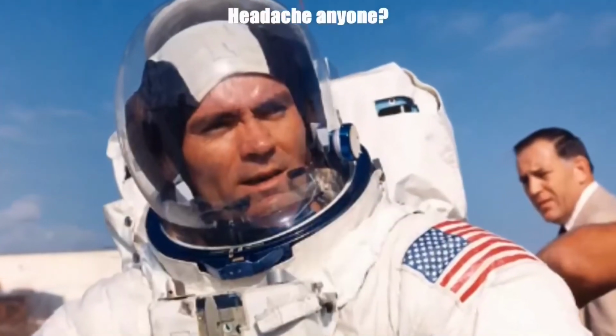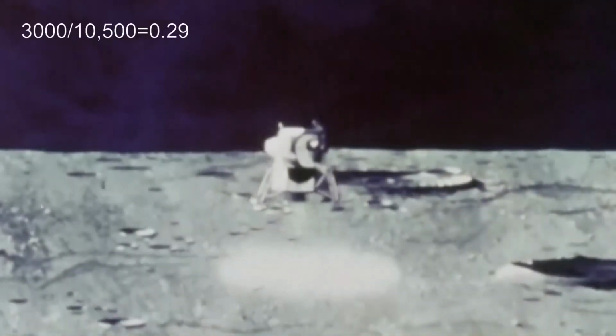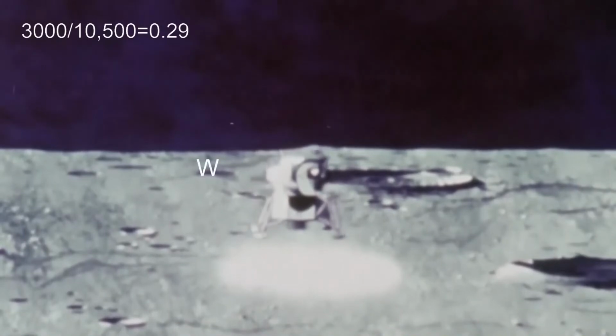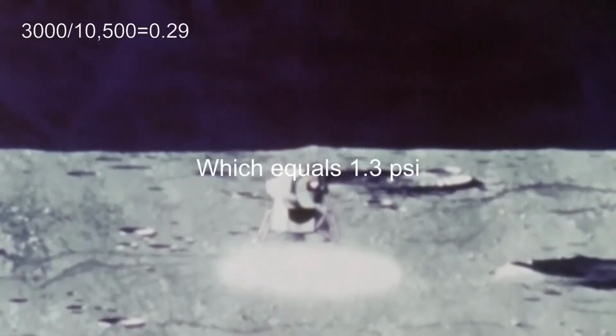Headache, anyone? Now, according to NASA, the descent engine would not be running at 100% as it was approaching the lunar surface, but would slowly be throttled back to no more than 3,000-pound thrust. So we need to amend our figure of thrust by the ratio of 3,000 divided by 10,500, which is 0.29. Finally, we have our estimate of pressure at the skirt exit when the lunar module was landing, which is in the region of 1.3 psi.